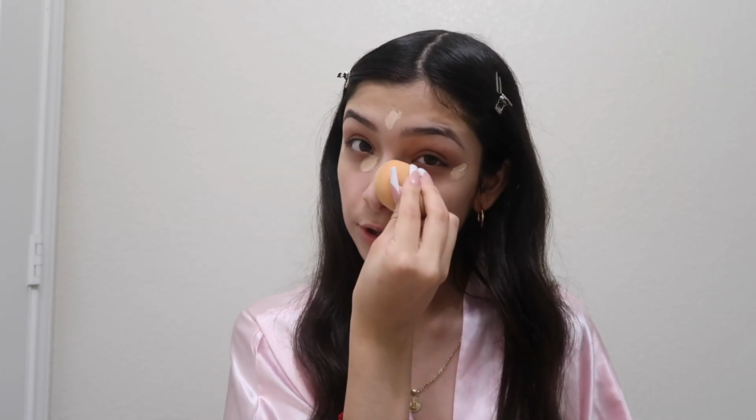But for this, I always use the Wet n Wild Natural Finish setting spray. I love this setting spray. I use this setting spray so much, and I just spray this on my beauty blender and just blend out my concealer. And I literally do this for every step in my makeup routine, and I just feel like it gives you that glowy look.